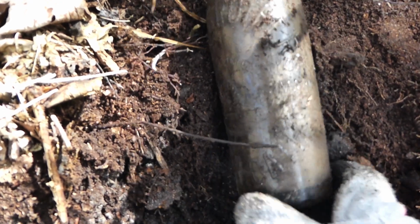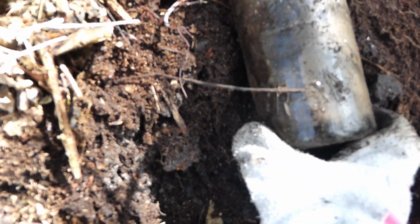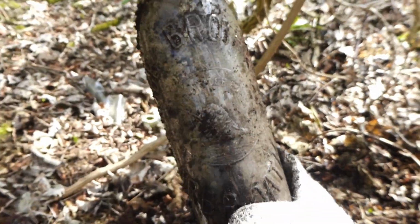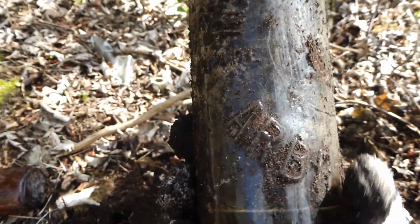Rob Brothers. Arbroath. Oh, that's nice. I am so taking this one. It's a big bottle. It's not a small bottle, but it's so pretty.